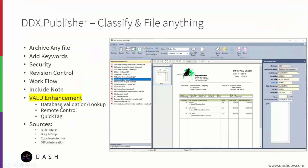So both the Quick Tag and the database validation, as well as a remote control capability that's available to programmers, all come with that VALU enhancement. So that VALU enhancement is an add-on special thing that we do. Contact Dash and we can help you with that if you need it. You'll know if you have it if you can see these two buttons up on the top of your screen, Quick Tag and Lookup. If you don't see those buttons and you want this sort of thing, give us a call and we'll give you a hand here.